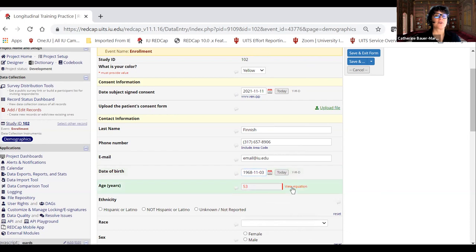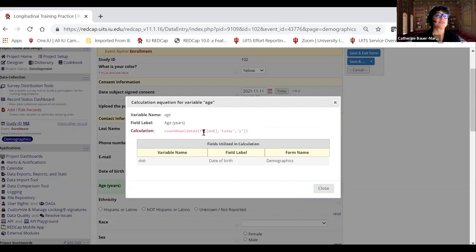And what it does is it creates an equation that takes the date difference between the date of birth, which is one of the variables here, and today's date. This is absolutely one way to do it. It may not be the way you want to do it. You may want to use the date of the signed consent, so the date doesn't change. Because with a date like this, every time the form is opened up, the person's going to be getting older. So this is one way to do it, but it may not be the way you want to do it.